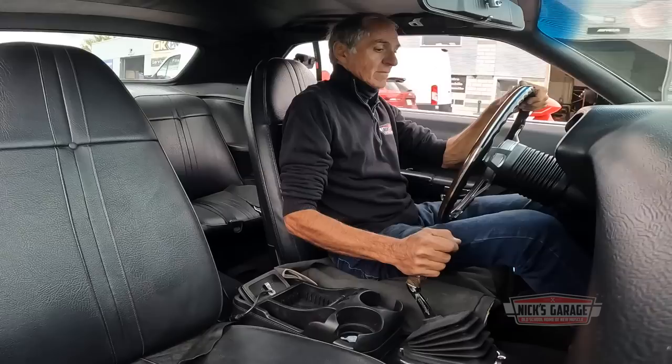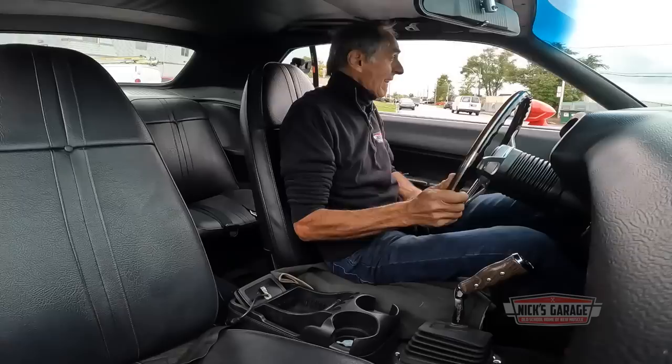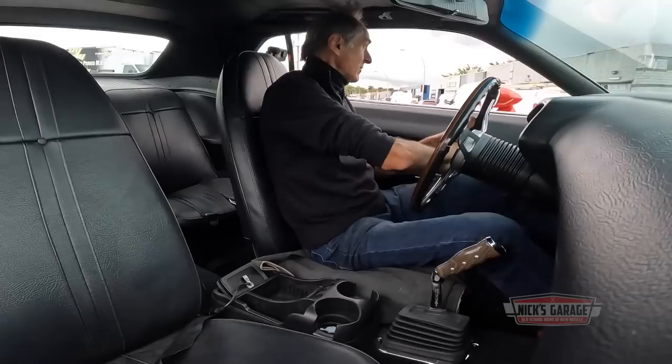Are 10 years old, and there are delivery vans all over the place. Nick is being extra careful with the Hemi Cuda as he warms up the engine with one eye on the gauges and both ears on that elephant under the hood.